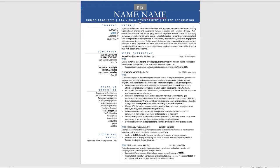Down to technical skills, this is great. I think that you can probably add some more technical skills if there's other systems that you've worked with, maybe certain ways of doing things that's more technical. Some people will put Six Sigma on their resume under technical skills, and that just adds some information here.